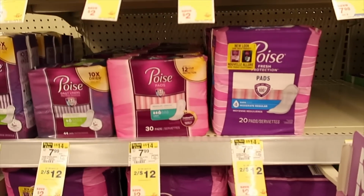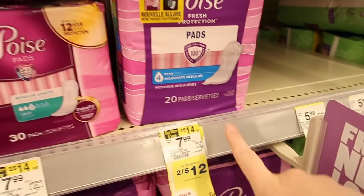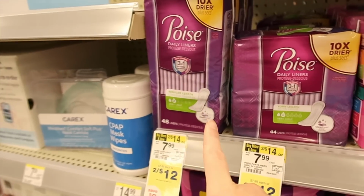So here we have the Poise pads, and you're going to buy one of the 30 pack and one of the 20 pack, or you can do this, but it's not as great of a deal.